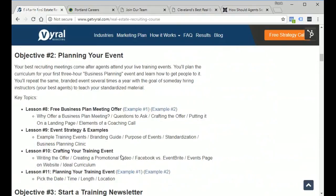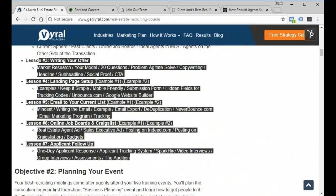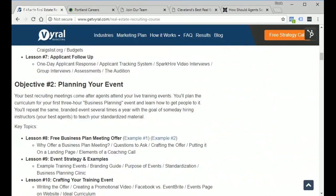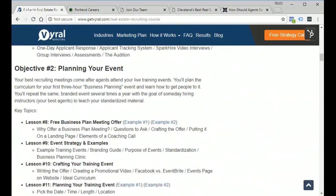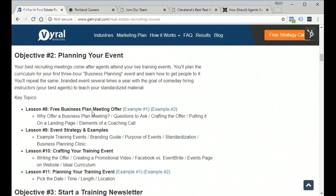Section 2. Now we actually have to recruit. This is kind of hiring, if that makes sense. All right. So the best way to recruit is to get people to a training event. You want to make an offer for them at the end of the event to say, hey, I can help you personalize a business plan. This is the whole purpose of the event, a one-on-one meeting.